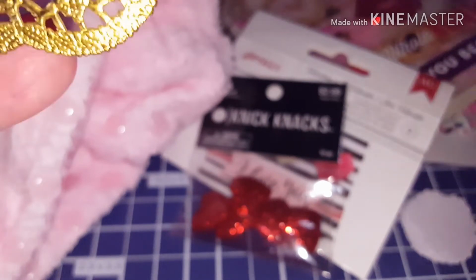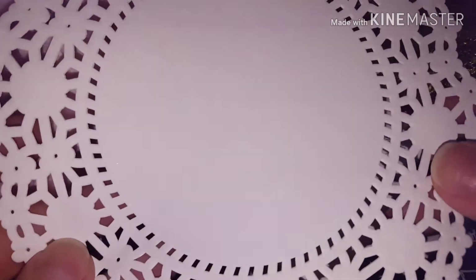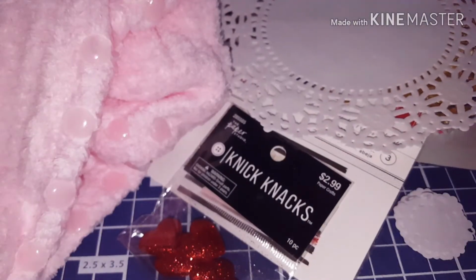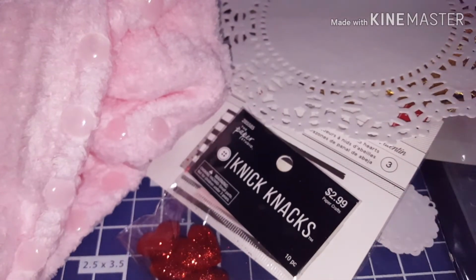These ones are cool. She also sent me some gold doilies in two different sizes. Very pretty. I don't have any gold, so that's awesome. Not a spider web, it's a doily, and then these lovely white ones. They look pretty bright in here. And then she sent me an embossing folder as well. Look at the watermelon. Yep, that is watermelon, isn't it?